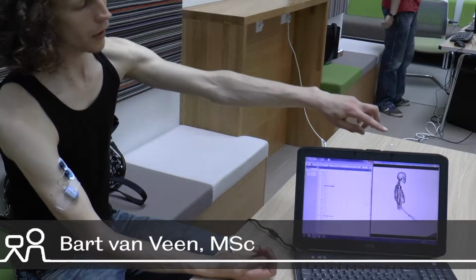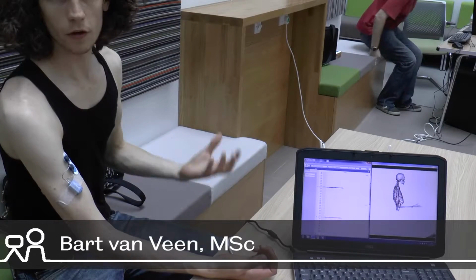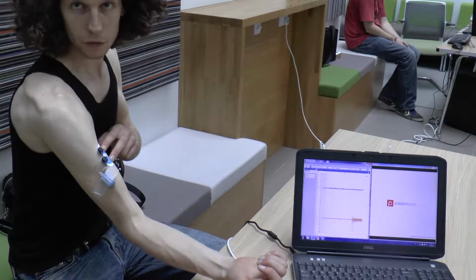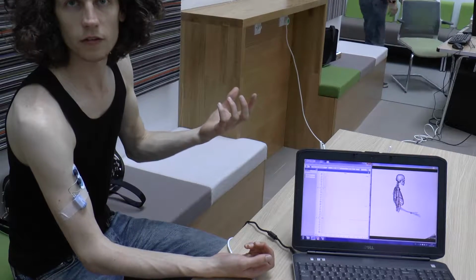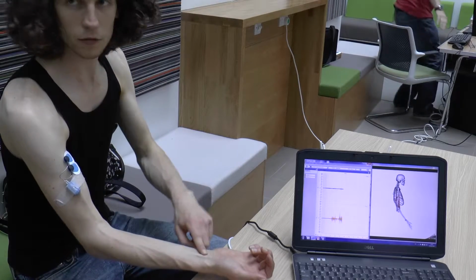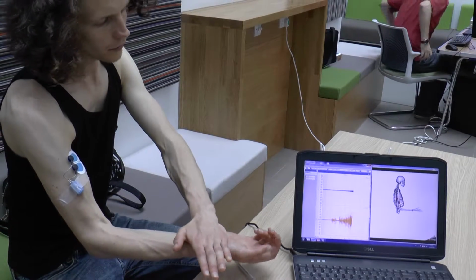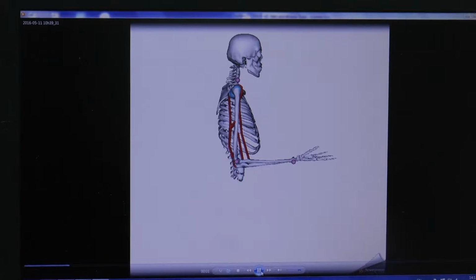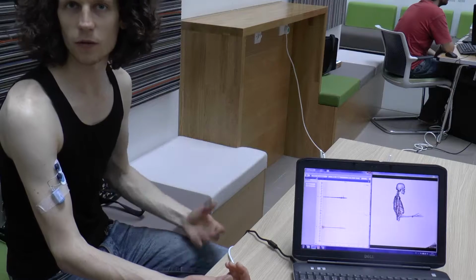So when we know how the body moves, we also need to know when the muscles are active. Here I've got two electrodes on my biceps, and what we record is electrical activity in muscles. I can show you that if I try to raise my arms but push them down again, the activity of the biceps, the orange line, goes up. That's how we estimate muscle activity, and from there we can estimate the muscle forces that underlie the movement we just saw. That's how we try to measure how muscles work.